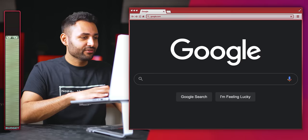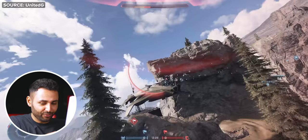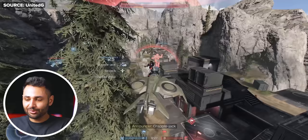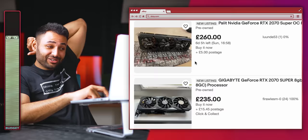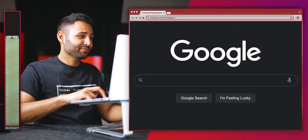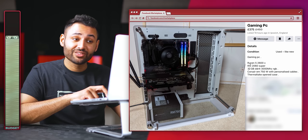Just had an idea. If I look up the recommended specs for the Halo game that we'll be playing, that'll give me a framework for the kind of PC spec I'm looking for that the game will have been designed to work with. Quite a high spec. The graphics card on its own is £200 to £300. Facebook Marketplace is my last hope. Maybe if I limit my price to around 400, I can just see what the absolute best I can get is. This is very, very close. Ryzen 5 2600.